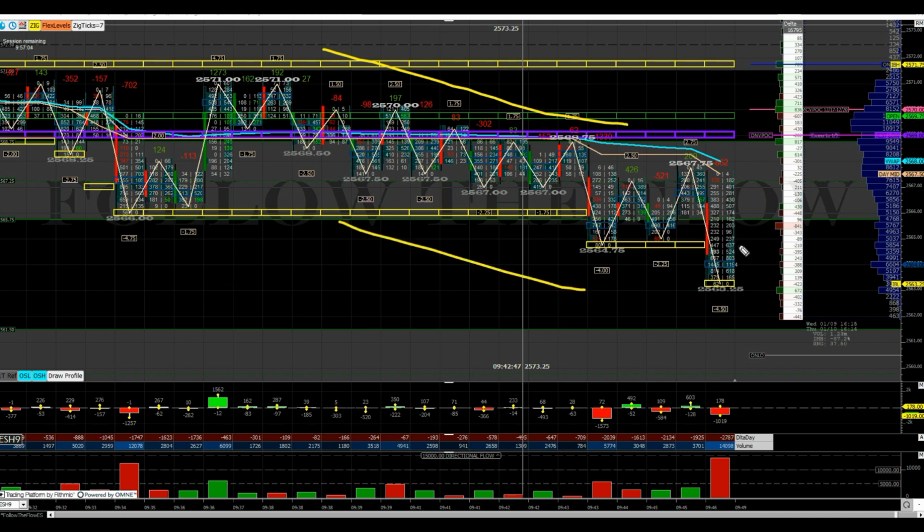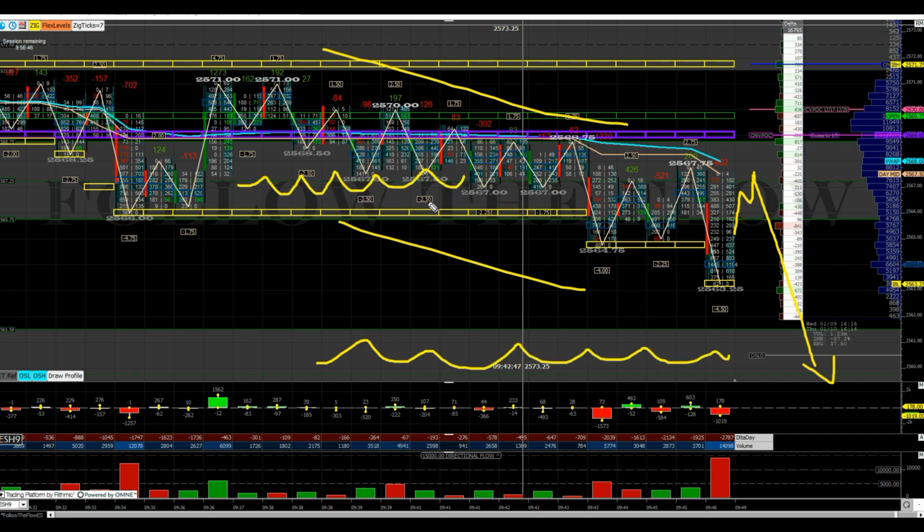So what we want to see, if we're going to take a short, is a retest up here for this price action to hold, and then continue lower and tackle this zone that you see here in the green area. This is the next support zone. The previous support zone hadn't been holding, so now we're looking at the next zone that I had previously outlined.